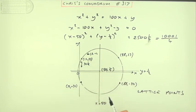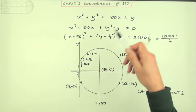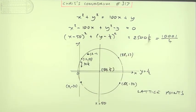And depending on the circle, it can have several or many or no lattice points. And that's the big can of worms here. This question really was just a special case of lattice points in a circle. That can get quite complicated. And if you did delve into that, you would find, if you understood it all, that for this particular circle, there would in fact just be 4 lattice points.